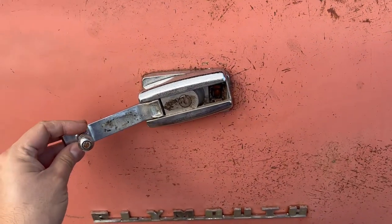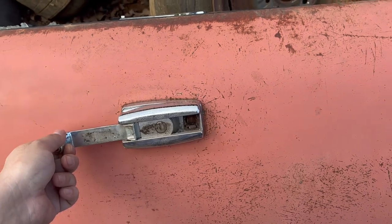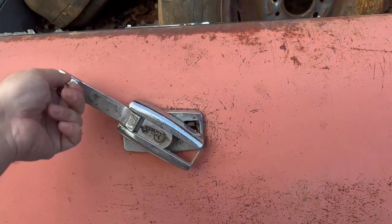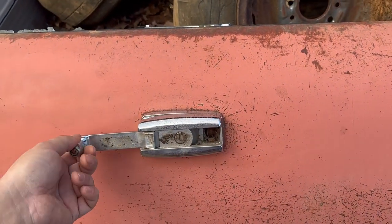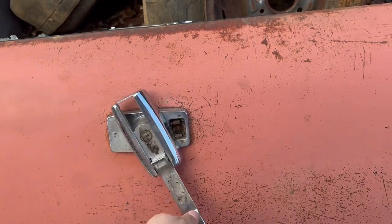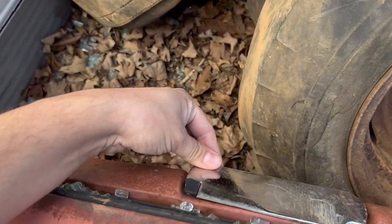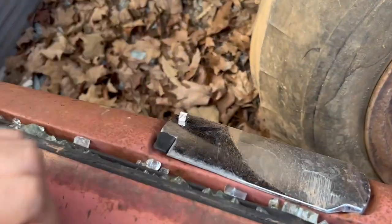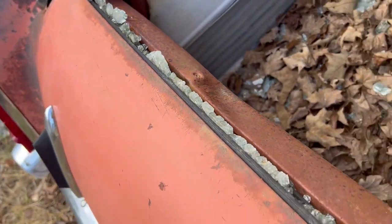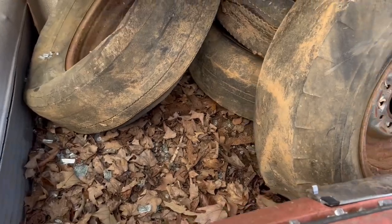And either the handle is locked, which makes it free spin, or there's something broken inside the mechanism. So I have to figure that out so I can get this glass to roll down. And that's how you open it, pull that back, but it's got a safety mechanism to keep you from opening it so you don't, I guess, bust the glass out unintentionally.